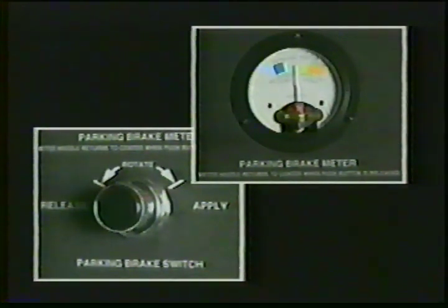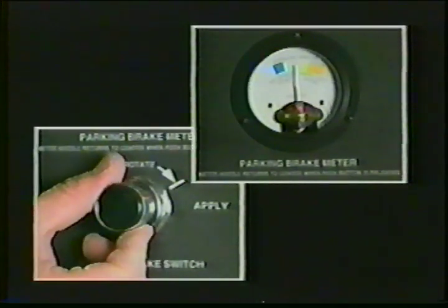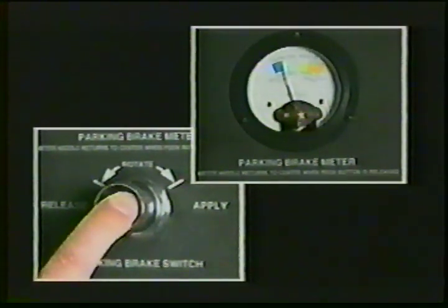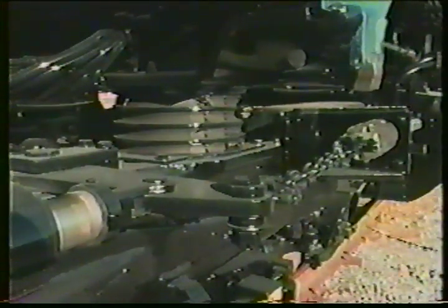To release the brake, follow the same procedure. First, rotate the outer ring to the left to the release position, then push and hold the center button until the ammeter moves to the blue release zone. This indicates that the brake has been released. Remember to follow the instructions in your EC99 for visually observing that the brake has been fully applied or fully released.